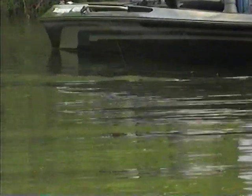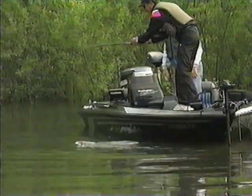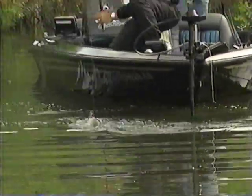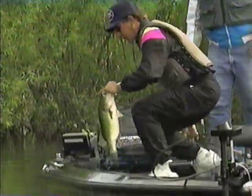Flipping a jig and trailer is more productive this morning. You don't even know he's hooked yet. Come on, one. Right, and you're caught.